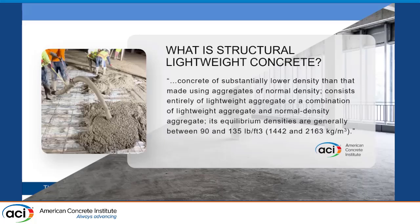So what is structural lightweight concrete? In case anybody doesn't know, ACI defines it as concrete with a lower density, made either with lightweight aggregate or a combination of lightweight and normal weight aggregates, having an equilibrium density generally in the range of about 90 pounds per cubic foot up to 135 pounds per cubic foot, which is a recent change. The definition used to stop at 120 or 125, depending on what you're looking at, and then you had a gap between 120 or 125 and 135 where normal weight concrete starts.